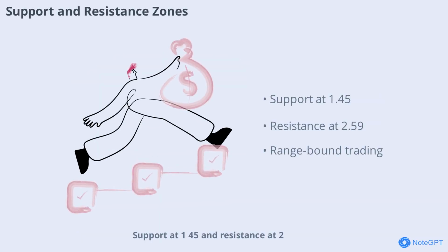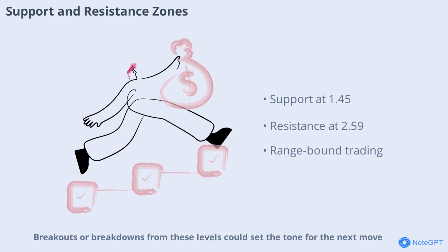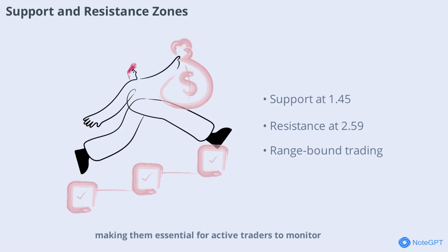Support at 1.45 and resistance at 2.59 define the near-term trading range for ERNA. These zones will likely see increased trading activity as the price approaches them. Breakouts or breakdowns from these levels could set the tone for the next move, making them essential for active traders to monitor.